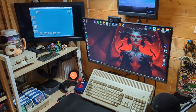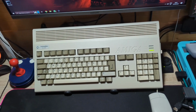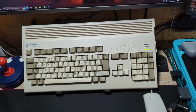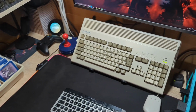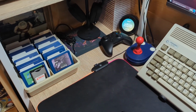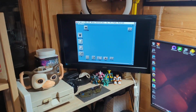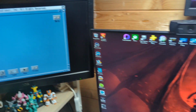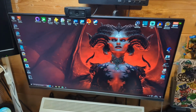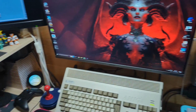So the thing we've changed here is we now have the Amiga 1200, which is fully restored and upgraded, permanently plugged in now, so I can use this at any time. Got a nice little disc box there with some discs in, and as you can see, it's on the screen right here. Also being captured. Again, everything can be captured and streamed and all those things. There's the main screen there.